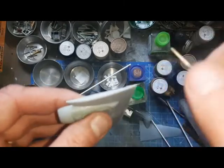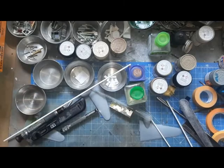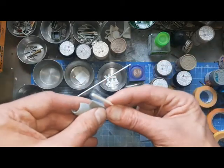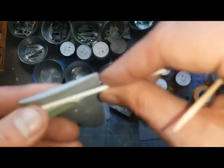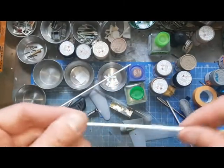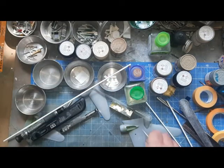And the other thing that's significantly missing is there's absolutely no exhaust. I've looked through the spares and I don't have anything for it, so I'm probably going to use a little bit of this tube and mock up an exhaust stack, one for either engine. So once I've got that done, then get the wing halves together.